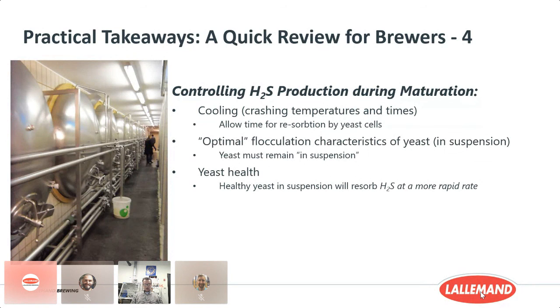So longer maturation is generally required for lager beers because they're fermented at lower temperatures. We don't get the same vigor of CO2 evolution, as rapid CO2 evolution, because we're fermenting at lower temperatures. So our maturation times are generally slower and longer, with lower temperature maturation periods.